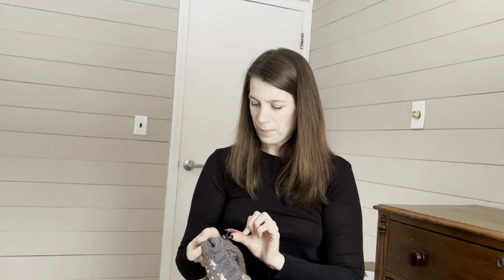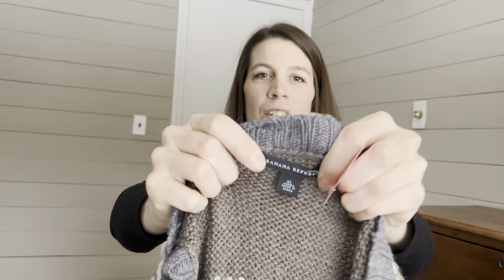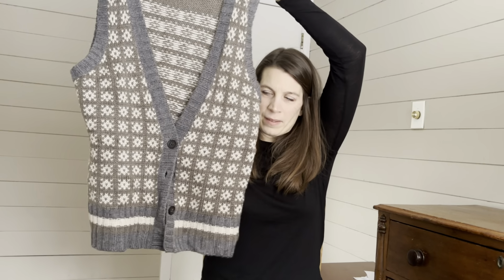Okay, I think these were all the ones marked down. So I think pink was just $1 this day. So I got this Banana Republic. It's an extra large, and it's a sweater vest with a button front.